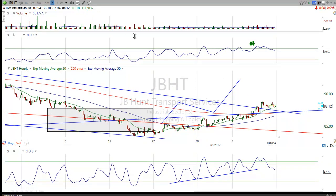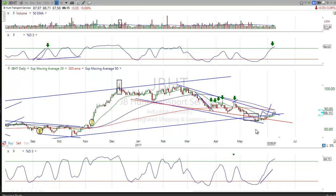Here's your hourly, and hourly is looking like it's holding that trend line, holding the 20-period moving average, and a nice rotation. I think everything here looks good for a follow-through on JBHT. The daily, again, slow grind, back above that trend line. We are a little extended here. That's the issue. But overall, not bad at all. Still looking good.